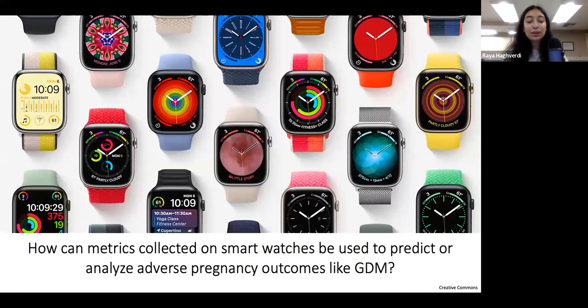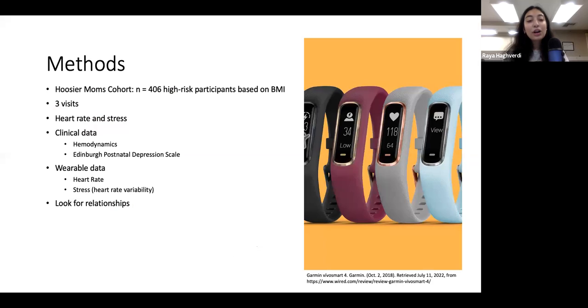Our research question was as such: how can metrics collected on smartwatches, which are very versatile and convenient devices, be used to predict or analyze adverse pregnancy outcomes like GDM? Our methods included doing an analysis on the Hoosier Moms cohort. This was a group of 406 high-risk participants based on their BMI. The participants came in for multiple visits, but we looked at the first three, two of which occurred during pregnancy and the last one during delivery.